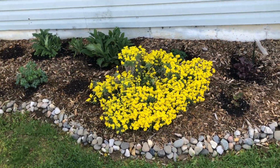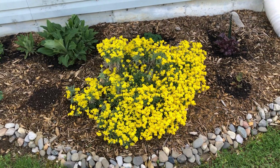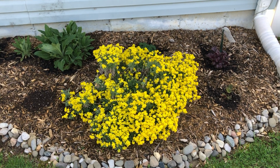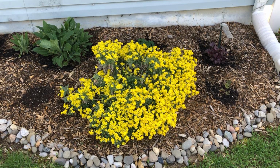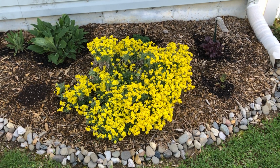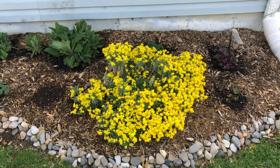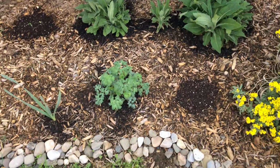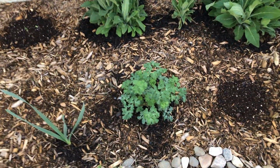So I chopped this up pretty good. I did the wrong thing with it. I can tell you what not to do with an alyssum, and that is cut it back. It doesn't need to be cut back. It takes care of itself. Some plants need to be cut back and some don't. The foxglove, that needs to be cut back. And the columbines, they need to be cut back.